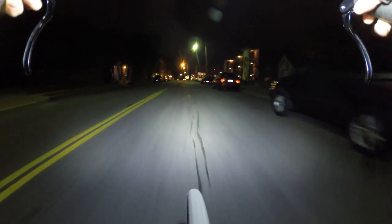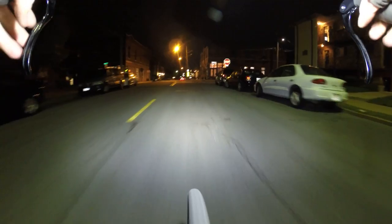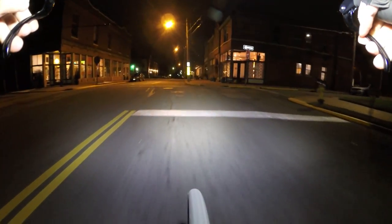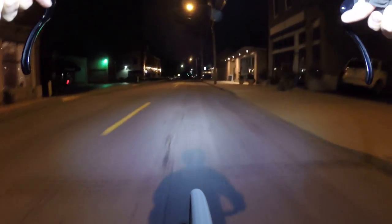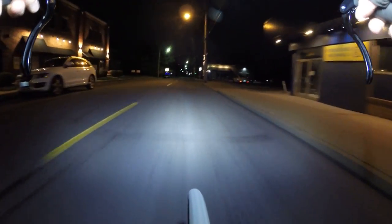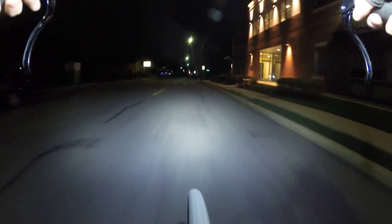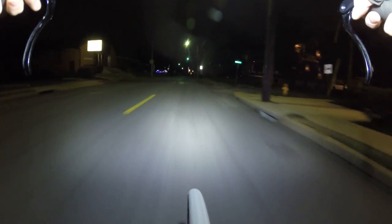There's a low light setting on this camera, so it'll drop the FPS, frames per second, if it's too dark. 'Cause that's the problem with higher frame rates, is they sort of mess up the video quality if it's too dark. Now, it might be fine, because I got this big light on my bike. So the lens is capturing a lot of light. We'll see how it turns out.